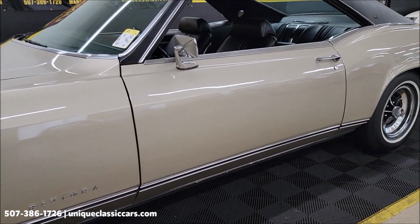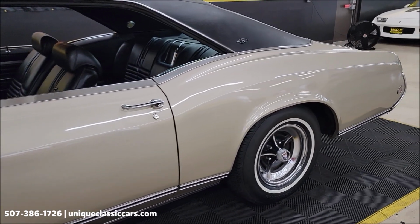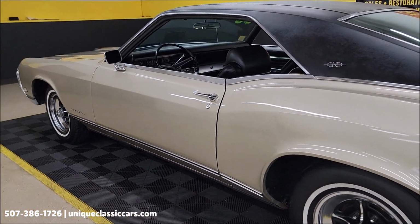Wish I had room for this beauty in my garage. And again, driver's side, you can see how nice and straight those panels are. While that paint shows, let's move on to the interior.